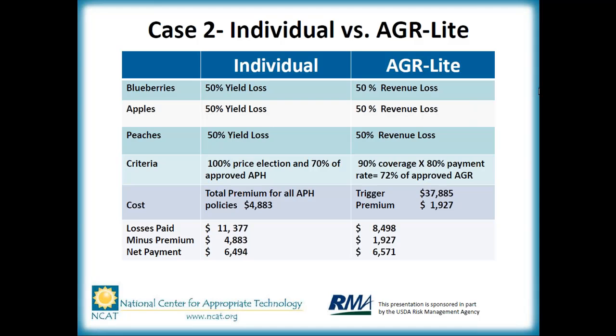You can go up to 85%. So that might still make the individual policies more beneficial because, at a higher cost, you could get a higher level of coverage. In fact, we have recommended to RMA that they move up the level of coverage so that the effective coverage is more like 85%, and I think it would be very comparable. Then AGR-Lite would probably be lower cost and provide as good or better insurance coverage. But even in this case, you can see that they're pretty close.